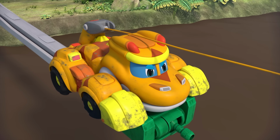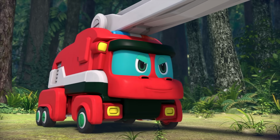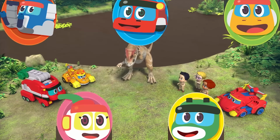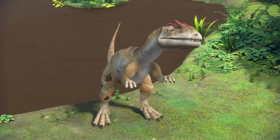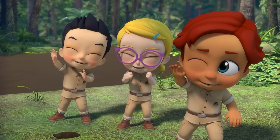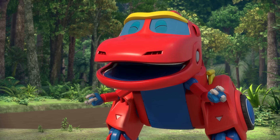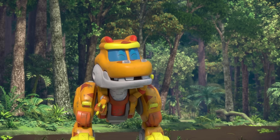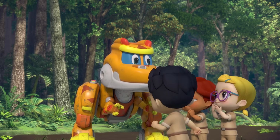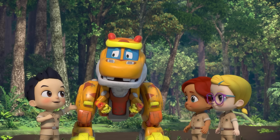Allo, grab this. Anky, we're ready. Okay. Allo. Good job, everyone. Especially you, Locky. Locky, you saved Allo in the end. That was awesome. Yeah. Allosaurus really is a unique dinosaur, just like you, Locky. Huh? What?